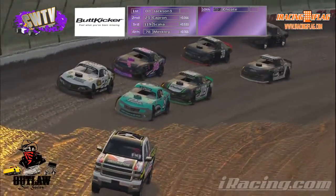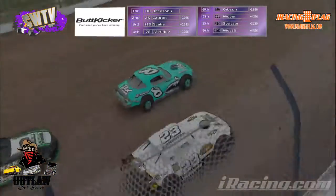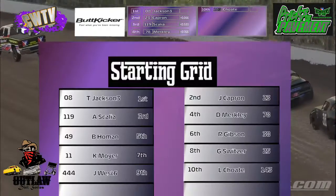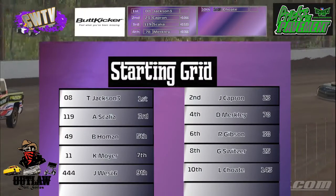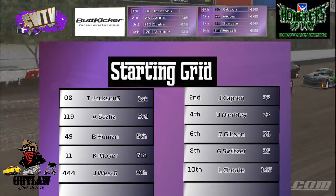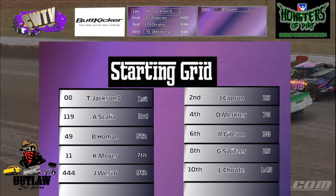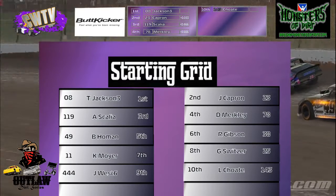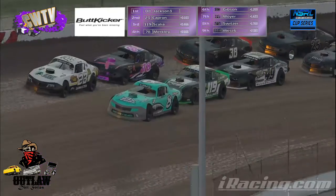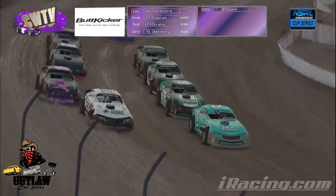He's back away, getting the business taken care of, lightening the load again before he fires off first in that feature race later. Let's take a look real quick at your starting grid right now. Tyler Jackson first, Jeremy Capron in second, Adam Scalia third, Dominic Merkley in fourth, Brent Holman in fifth, Rick Gibson sixth, Kyle Moyer seventh, Gary Switzer in eighth, and John West in the 444, starting ninth there. Who do you think gets it done tonight as the pace truck pulls off?